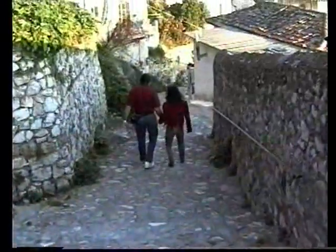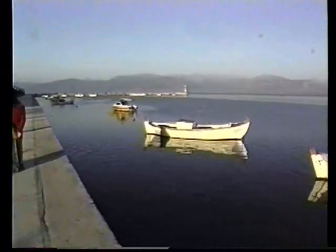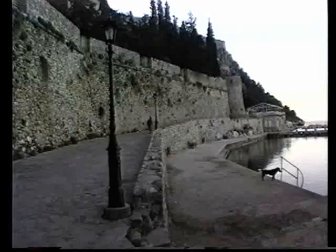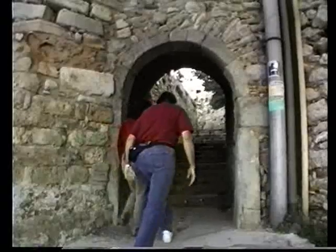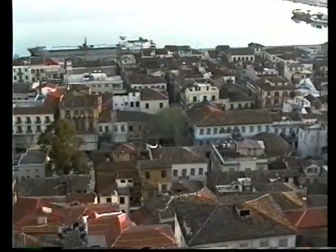Nafplion is a surprisingly charming seaside town with a very well-preserved old historic center. It has a rich history that mixes the Venetian occupation with Turkish occupations, and for centuries it was a very important trading center at the crossroads of East and West. Our modern hotel was located right inside the old Venetian fortification with a beautiful view up on the hill.